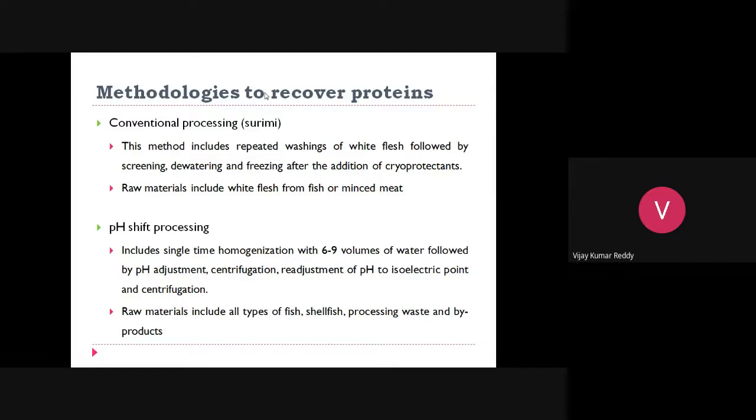During conventional surimi processing, we have to select the species or the fish which has white flesh. For surimi preparation, dark flesh fish is not suitable. We have to select only white flesh. After selecting the white flesh fish, we take out the mince. That fish mince is repeatedly washed. Generally washing is done not less than 3 times, with a ratio of 1:10 of water.